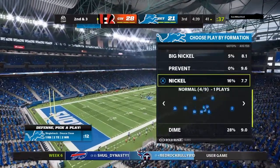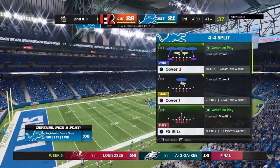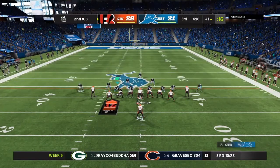What they have to be careful of is not having a letdown. It was fairly easy last time. They can't expect that going forward. Yeah, we'll see if it's that easy here. A good run got 7 on first. Here's 2nd and 3.